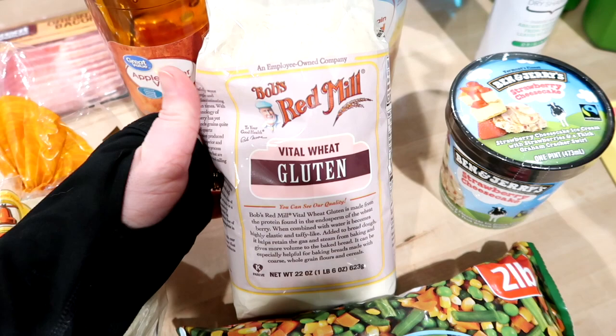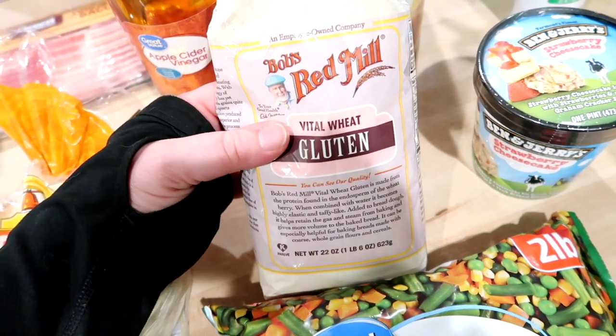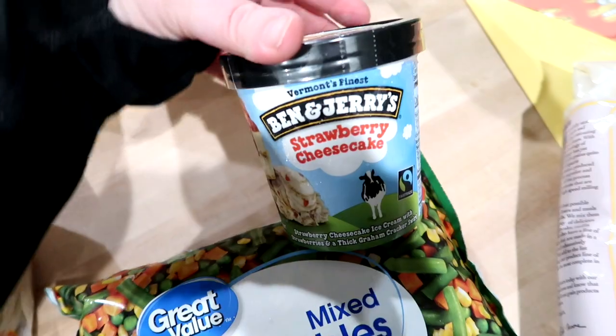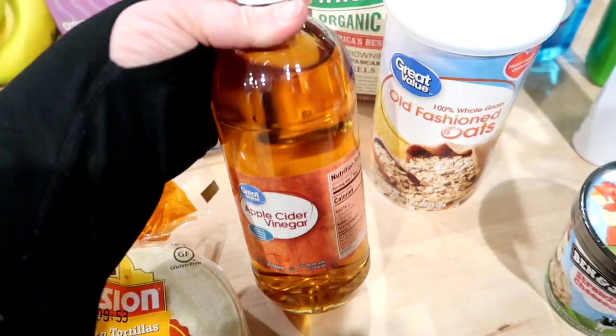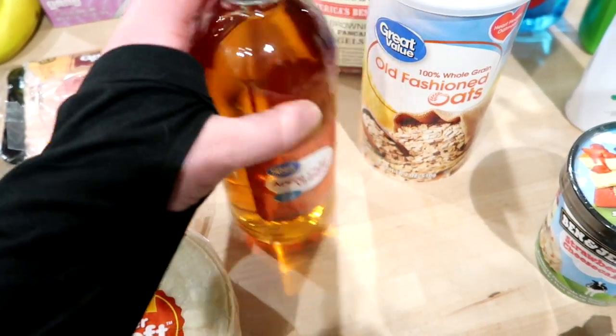The wheat bread recipes that I've seen call for vital wheat gluten, and I didn't have any of that, so I grabbed this. This is the Bob's Red Mill brand. I got this ice cream for myself. That was a selfish purchase, but it's my favorite, strawberry cheesecake. I got apple cider vinegar because I did not realize we were all out of it until the last time I needed it for a recipe and realized we were all out, so I grabbed some of that.